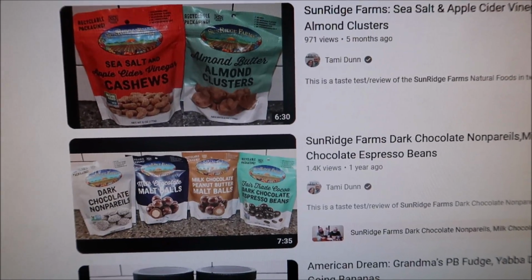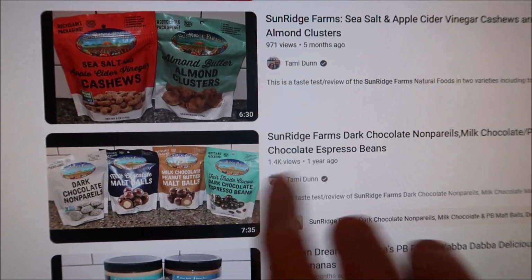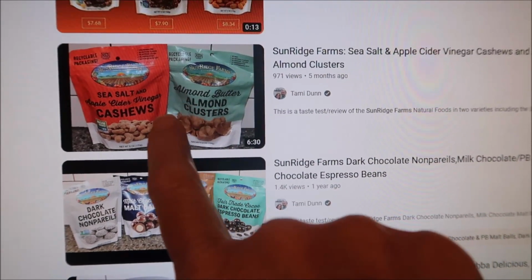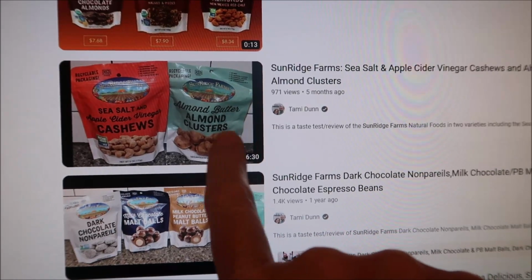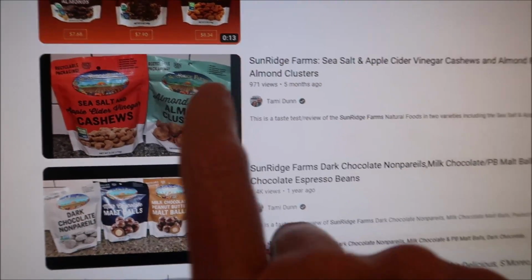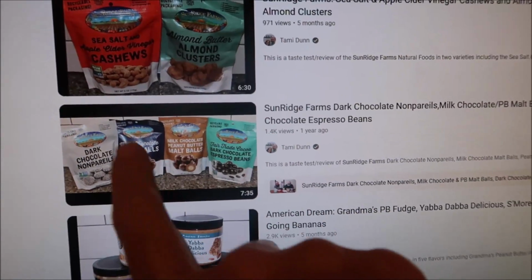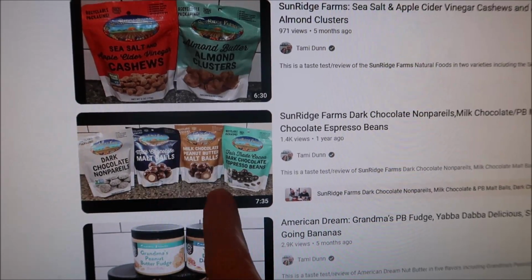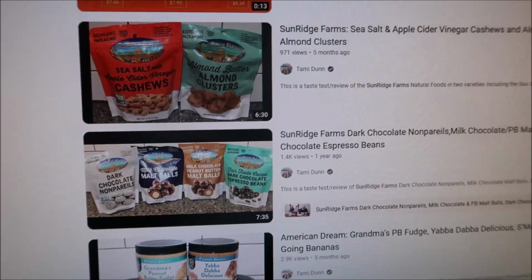Thank you so much. So I wanted to tell Sarah we have actually tried that package. I recognize the brand Sunridge Farms. Sarah had sent us the sea salt apple cider Virginia cashews and the almond butter almond clusters, and I'm thinking we bought these from Whole Foods. But we have tried the milk chocolate peanut butter malt balls. That's okay, because we will still try the coconut for sure.